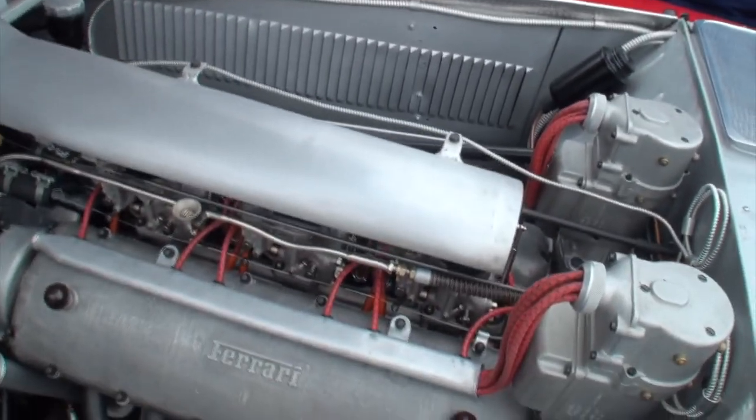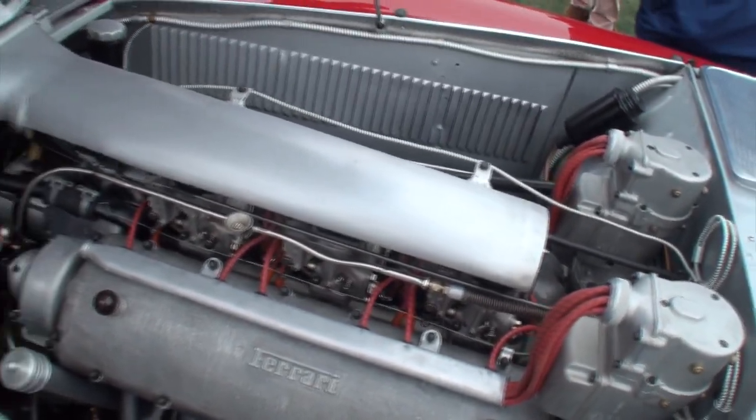The reason that we have a 1.5 liter in it is because the engine that was supposed to be in it, a 2 liter, the 166 designation, wasn't ready. It wasn't ready when it got to the Paris Auto Show where it was bought. The engine has stayed with the car for its life. Can we fire it? We can fire it. All right, let's fire it.